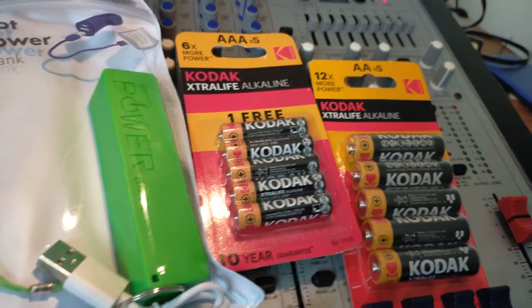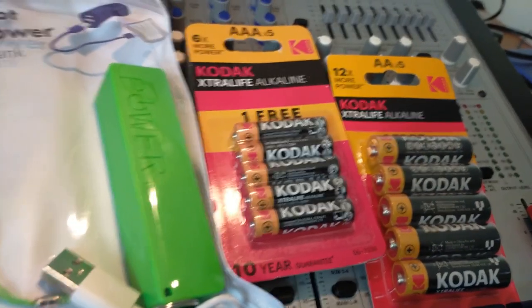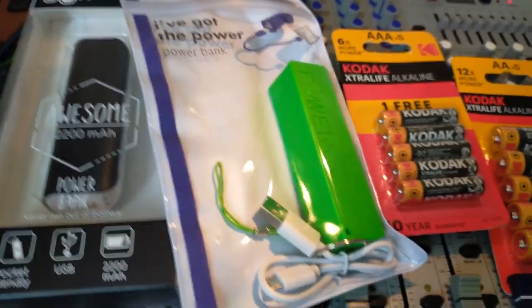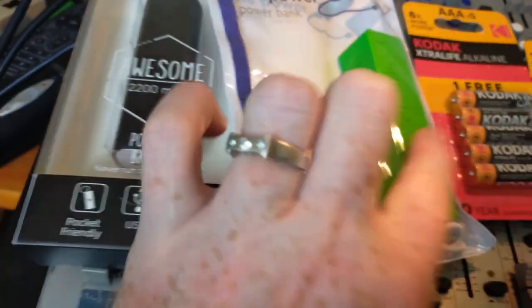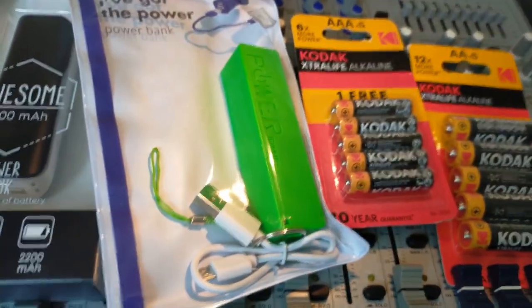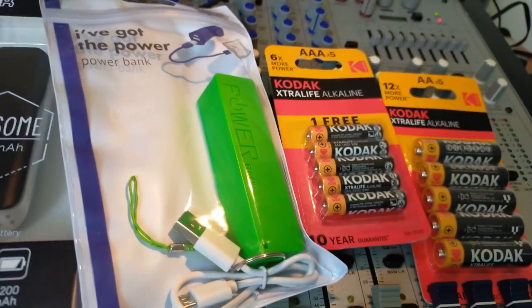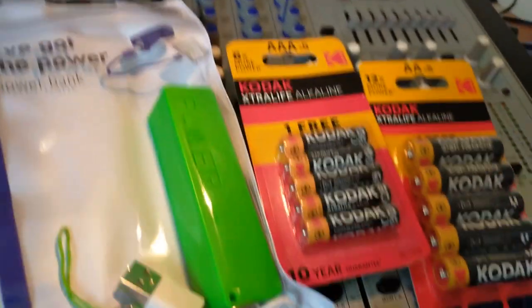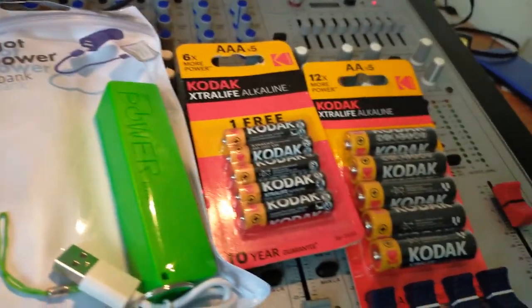and that would be Big Clive, because he tends to get a lot of things from Poundland, and if you want to see what's inside that power bank and that power bank, just look for BigClive.com. Thought I'd give a little nudge in his direction, because his channel's actually pretty good.